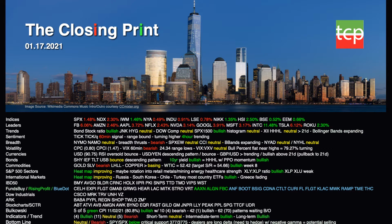That said, the heat map has been improving for both the S&P 500 sectors and the international markets. And the gold-silver hedge is showing a lack of interest by institutions as far as a safety trade is concerned, while the US dollar moved higher last week, putting some pressure on foreign and international ETFs. And finally, we have Bukowski with 5 of 5 green with a CPI signal mostly bullish with 10 bearish patterns, 42 bullish patterns, and 62 patterns waiting for a breakout this week. Bottom line, we are neutral to bearish.